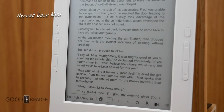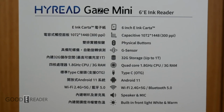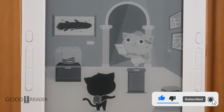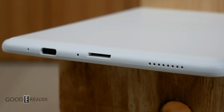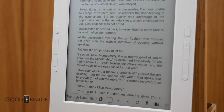Highread Gaze Mini. This unit has physical page turn buttons as well as Google Play on board. And with a 300 ppi screen, that's a pretty good package for something that is supposed to be just an ebook reader. However, it suffers a little bit with overall usability, we'll say, because it's not very fast and actually has problems with staining. If you can get past that, it's a small, compact, and easy to use 6-inch that's going to keep you pretty much satisfied with anything in regards to reading, but outside of that, not much else.